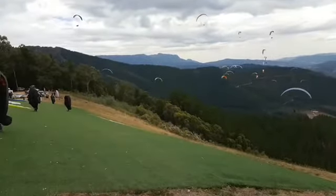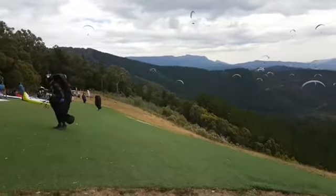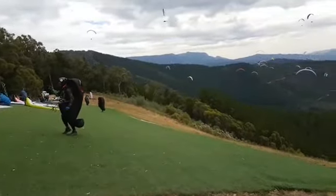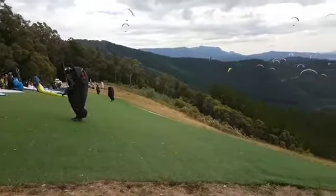Can I just check that everyone can hear okay and not too much wind noise? I'm just trying to shelter my speakers a bit more than I had previously. Oh good, thanks Ian.